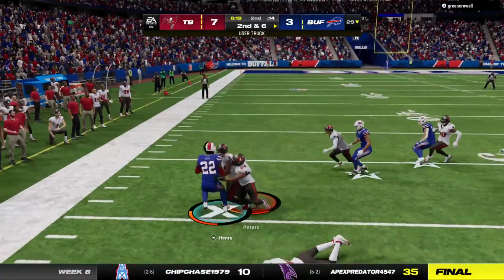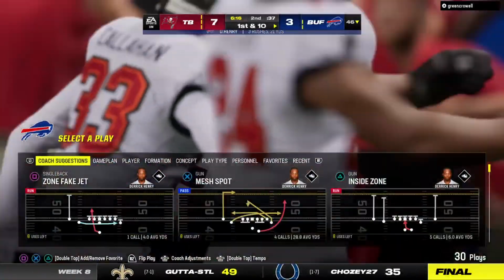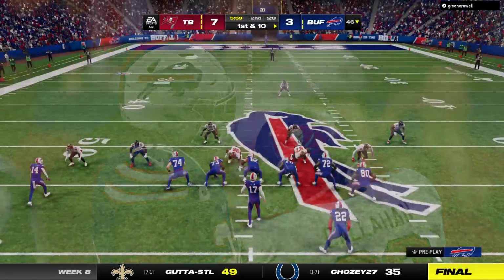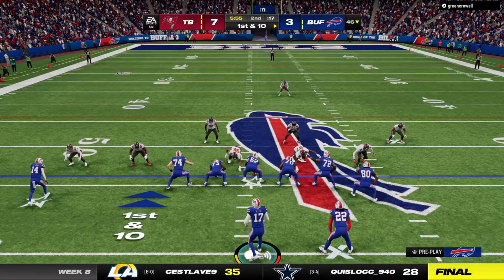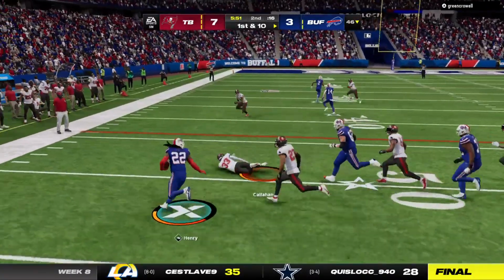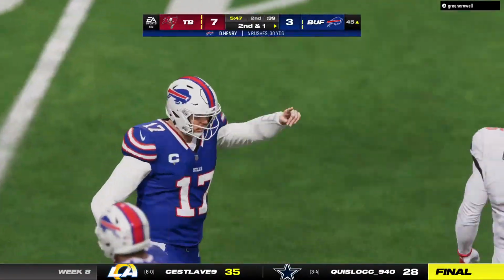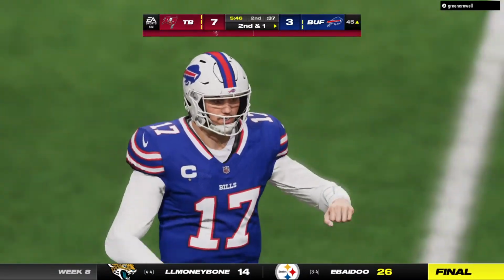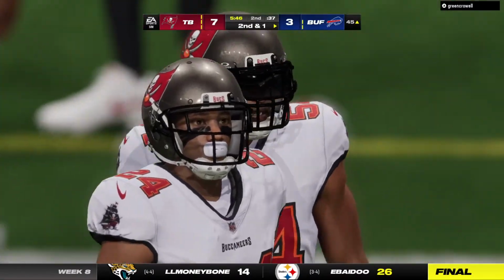Oh, he bowls over it. Not able to get this one across the 45 before he's brought down. It's a pickup of 17 on that one, and a Bills first down. Again, it's Henry. And he's able to get across midfield and down into Buccaneer territory. Give him 9 on the carry that time, and they're set up with a 2nd and 1.